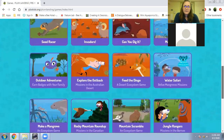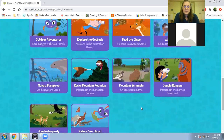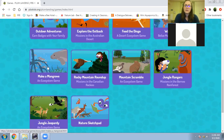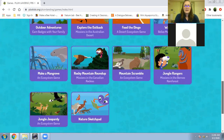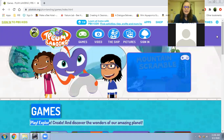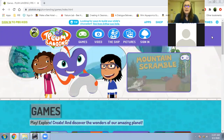Then you have, what was another one I really liked? Oh, here's a couple. This is Mountain Scramble. You actually create your own ecosystem. In this, you have to try and keep a stable ecosystem. You have a few animals you introduce, plants, insects, but if you don't have enough food for those animals, they won't survive. So you have to make sure that it's a balanced ecosystem. Same thing with Make a Mangrove. Similar concept, but you're making an underwater ecosystem. And then here's one for Jungle Jeopardy. Same thing. Plum just does a great job of teaching about environmental things, about animals and ecosystems. So I highly encourage you to go on to PBS Kids on Plum Landing.